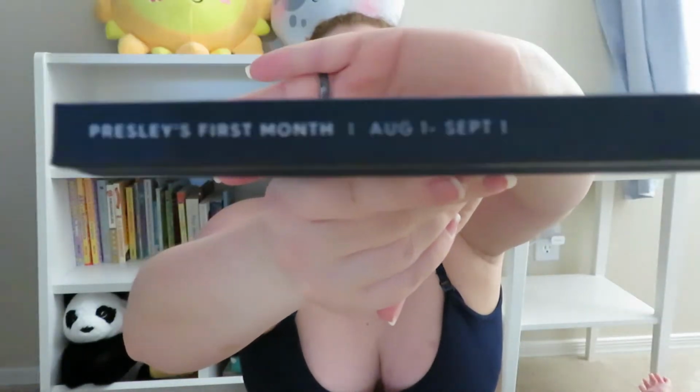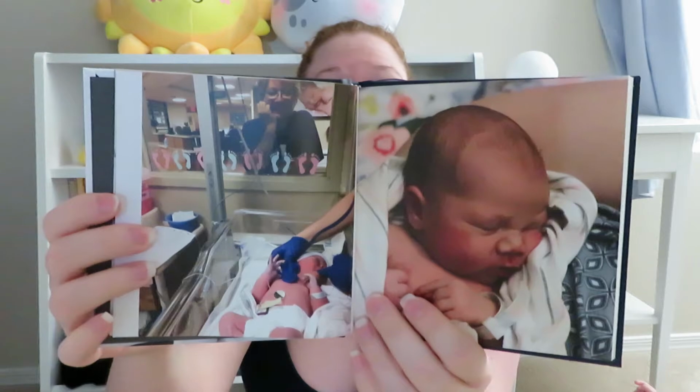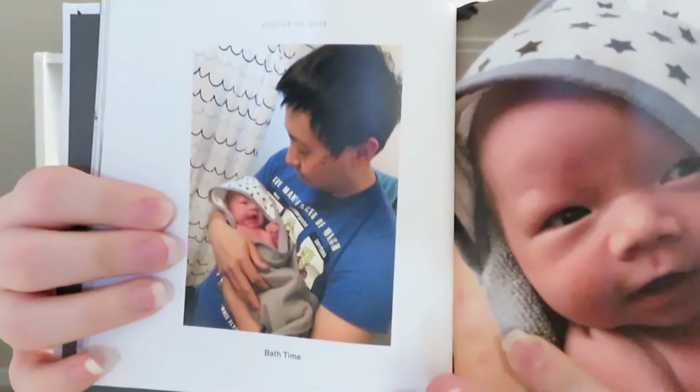It does have the little Chatbooks logo on the back, and then you get to pick what you want it to say. And so we said Presley's first month. I don't think that ever focused, but August 1st to September 1st. And then you get to pick your pages with your pictures in it. They are nice, thick, sort of laminated pages. And if you take it off of your Instagram, it'll actually take the captions that you have on there as well. I deleted all the hashtags that I had tagged on there just because I didn't really want that on there. You can either have the captions on the second page, especially if they're longer, they'll do that for you, or you can also have it at the bottom of the page.